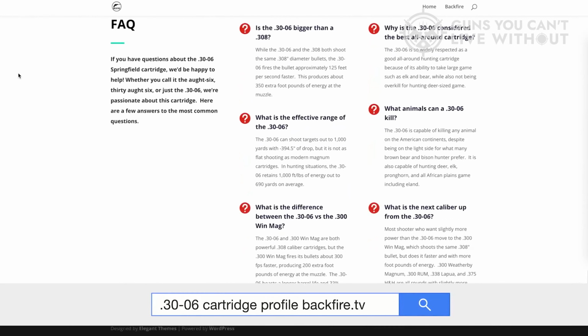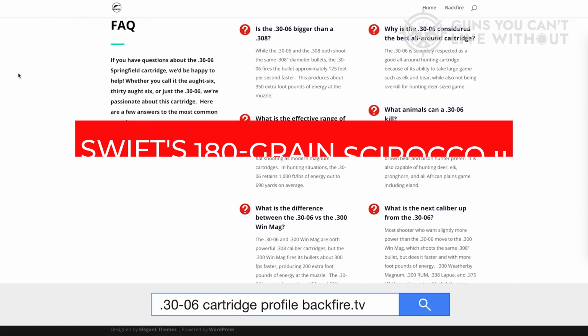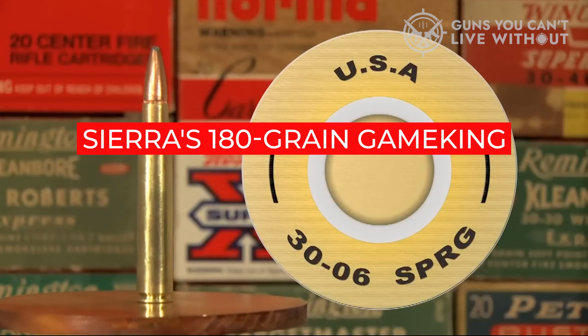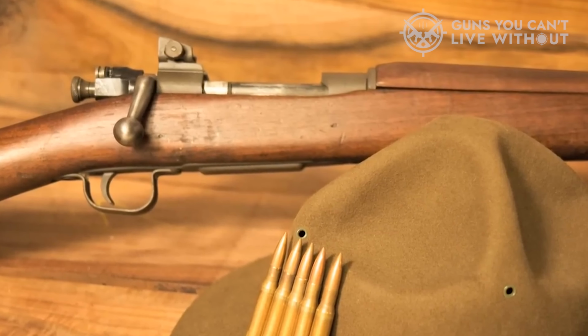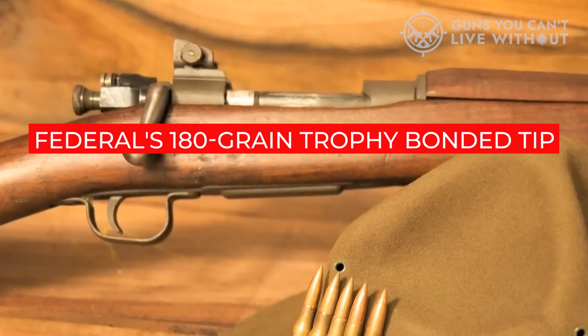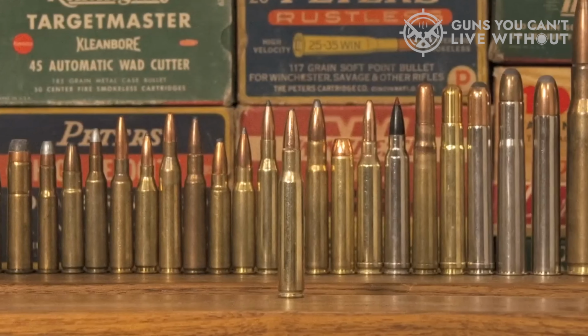My preferred bullets for the 30-06 include Nosler's 180 grain AccuBond, Swift's 180 grain Scirocco II, Sierra's 180 grain GameKing, Barnes' 180 grain TTSX, and, not to be overlooked, Federal's 180 grain Trophy Bonded Tip. The last one might be the best of the lot, although it's unfortunately only available as factory-loaded ammunition.